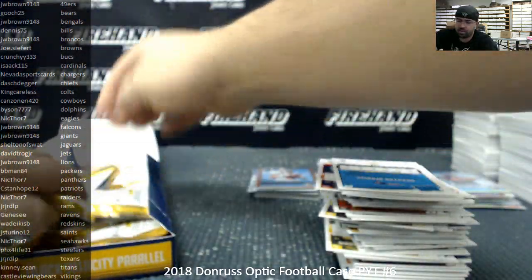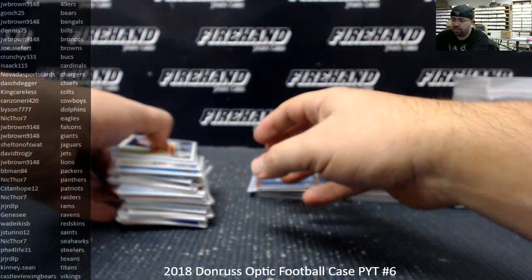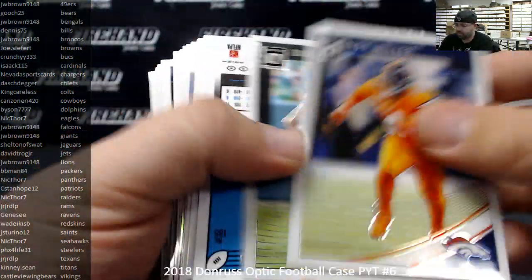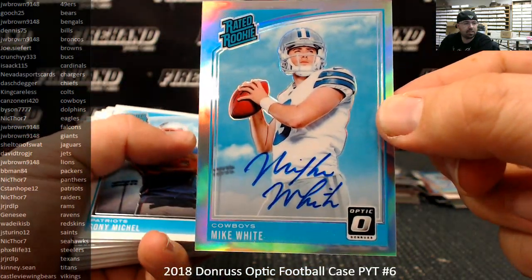All right, man, through opening up 240 packs, guys. Just gotta show off the last box of cards here. Good luck to all of you. Mike White, numbered to 99 for the Dallas Cowboys. That's a Silver Prism Auto. Cowboys going to Canzonary 420.